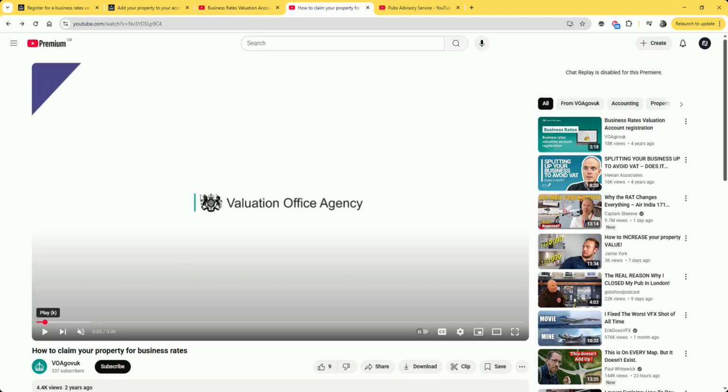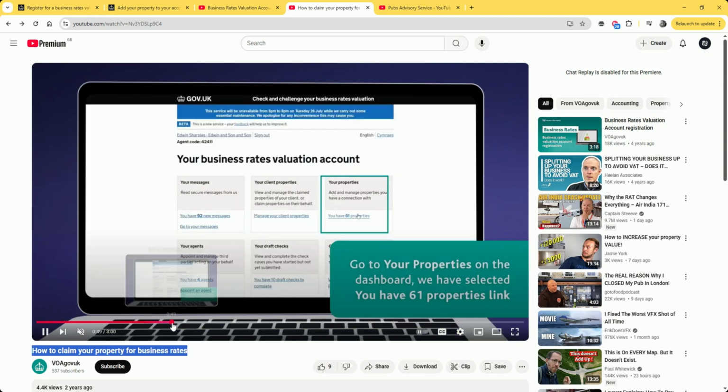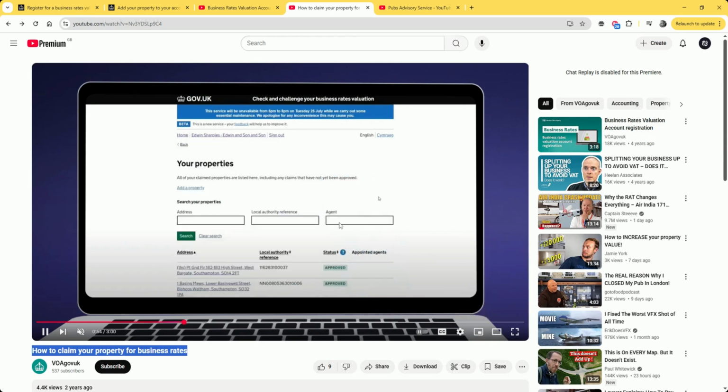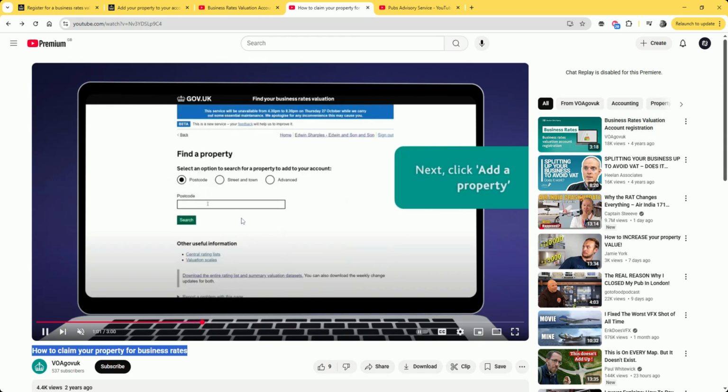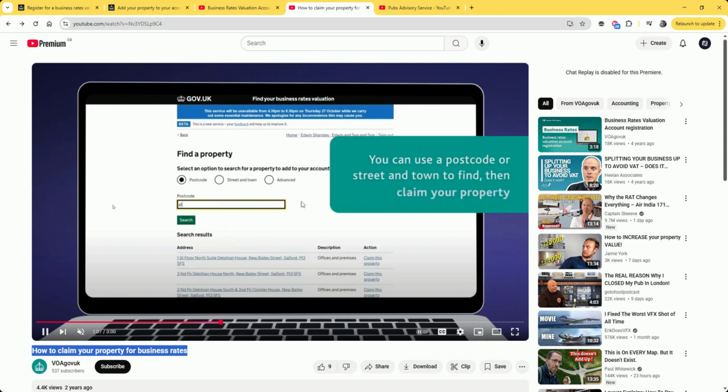The other video which they have under the voa.gov.uk is how to claim your property for business rates. And this is the one whereby you actually can see right through the process, and they hypothetically go through the process, and you'll be able to claim your property and add an agent. So you can appoint an agent, Pubs Advisory Service, to your property, and that enables your agent also to be notified about any changes, log in, and help you through the process of doing a check challenge appeal.